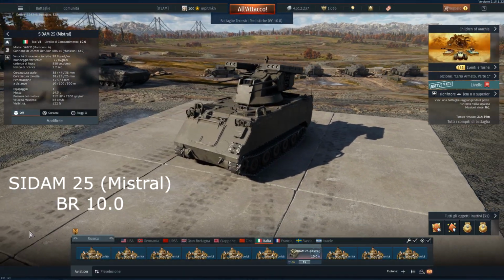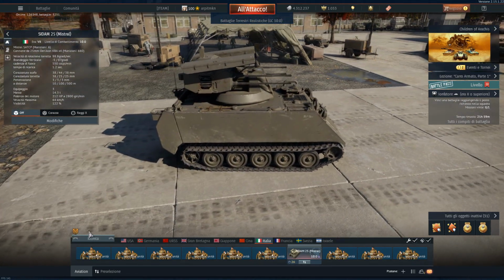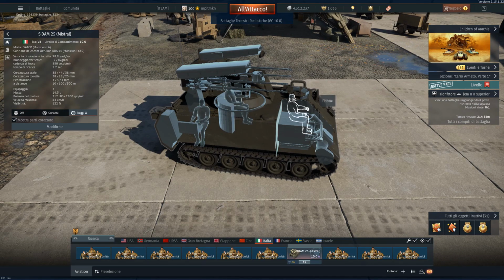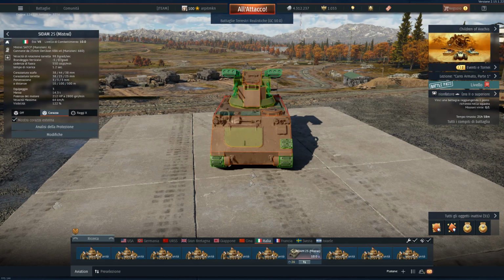This is the Sedan 25 Mistral. You can find this vehicle at Tier 7 at BR 10.0. It has a 3-man crew: commander, driver, gunner. Its hull armor is between 38 and 29 mm thick for the lower and front glacis, while the front of the turret is 38 mm and the gun mantlet is 25 mm.